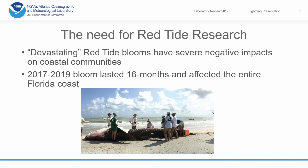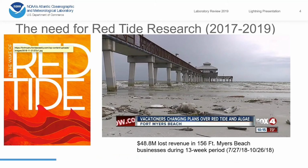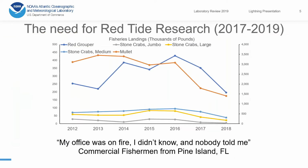With the economic damage, these communities are largely reliant upon tourism and fishing. A survey of just 150 some businesses out in Fort Myers Beach showed almost $50 million in losses in just 13 weeks. So this is not a scientific survey, but shows massive economic damages. In addition to those losses in tourism, there's massive impacts on fisheries. You can see in 2018, a lot of the fisheries here dropping quite dramatically in the number of landings.